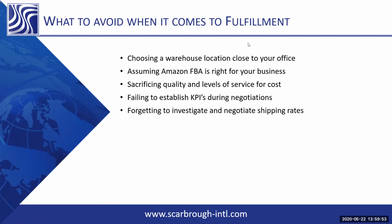So what do you want to avoid when it comes to order fulfillment? So the first point, choosing a warehouse location close to your office. Traditionally speaking, from a logistics standpoint, when you're setting up an order fulfillment station, people want to be next to their inventory or close to their inventory at least, right? They want something that they can travel to quickly, cleanly, easily, and be able to have some sort of span of control.